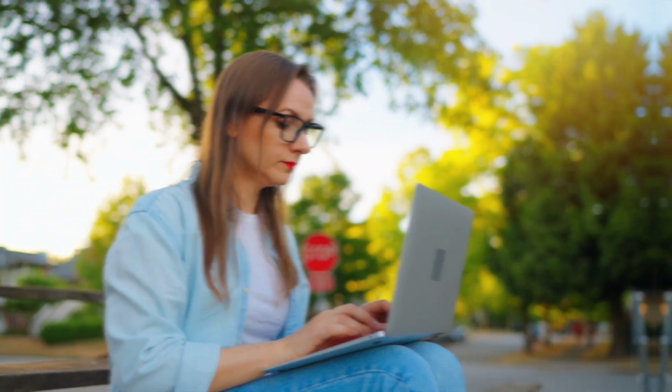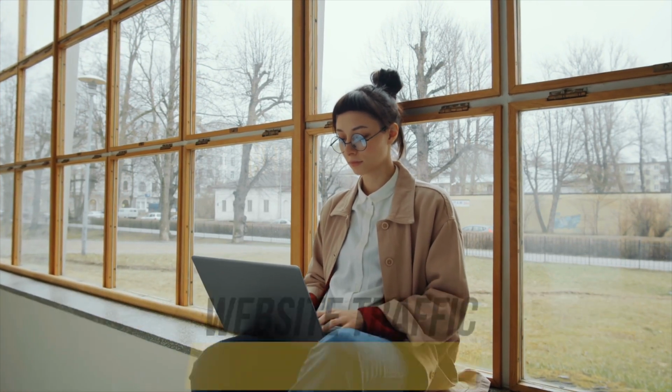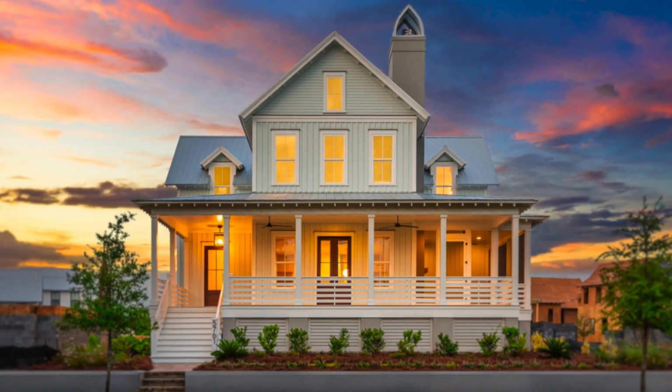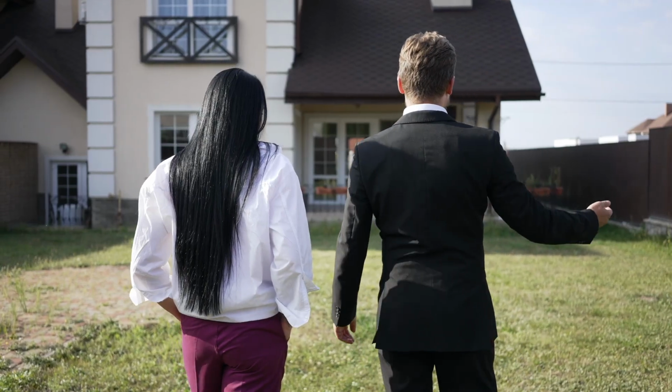Data-driven insights. Finally, I use data-driven insights to refine and optimize my marketing strategies. By analyzing key performance indicators, KPIs, such as website traffic, social media engagement, and lead generation, I can adjust my approach to ensure the best possible outcomes. This continuous optimization ensures that your property remains at the forefront of the luxury market and attracts the right buyers.